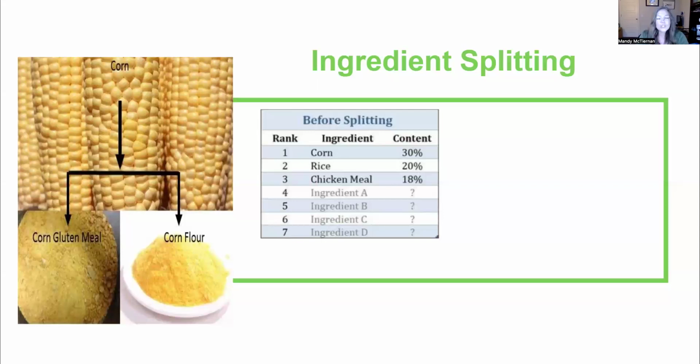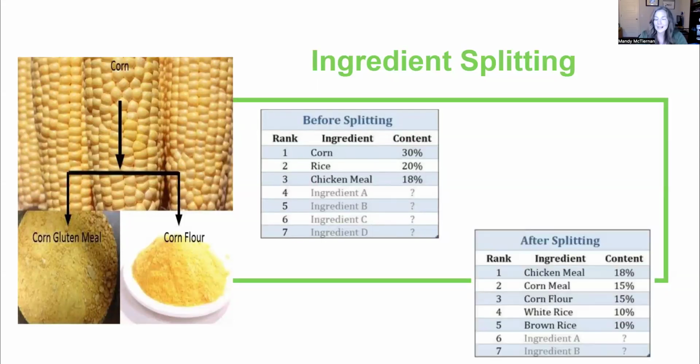Now, if we look at the image after the ingredient split, the second image here, they have split corn into cornmeal and corn flour, and the rice into white rice and brown rice. Now, the problem with this is that now bumps the chicken to the top of the ingredient list. So when you're looking at your ingredient list, you're like, yeah, chicken's the number one ingredient, which some companies claim. But then you look deeper and you see, oh, but there's two kinds of corn and two kinds of rice. So is their chicken really the number one ingredient? So that's something to keep an eye on and look out for as well.